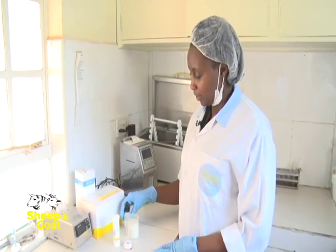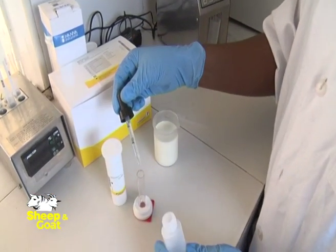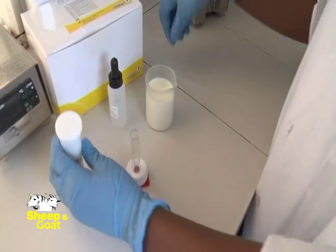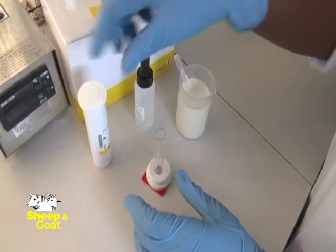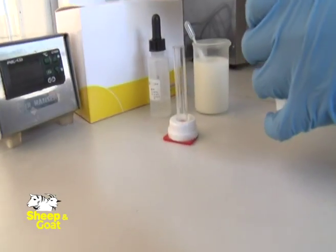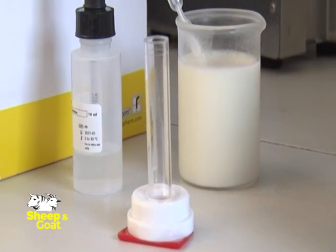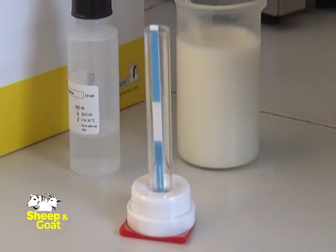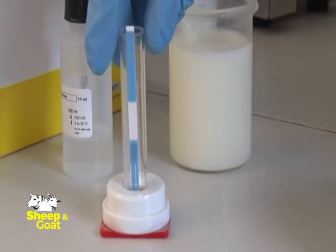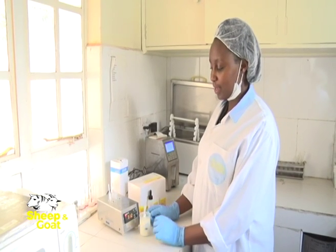So this is the test, and I'm going to demonstrate. So first of all, you put in a buffer, and then we put in our sample, and then we put our strip. We want to test, you see there is nothing on that strip, so we are going to test if it's going to be positive or negative. The milk is from one of our farmers, so we give it like 2 minutes, then we are going to get our results. We are going to test if our milk sample has antibiotic.